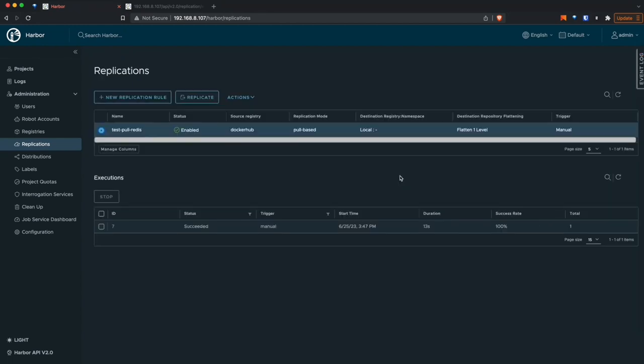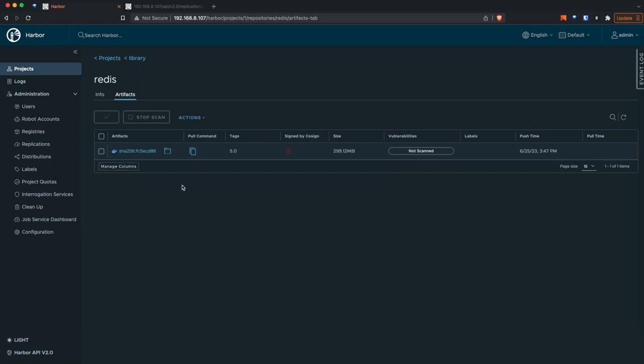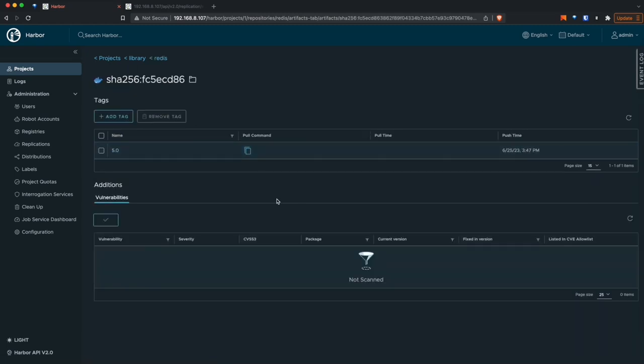Let's wait a moment for the replication job to finish. Okay, it has already succeeded. Let's go to the project library to check whether the Redis image has been copied to the local Harbor. Yep, it has been located here, and you can click the digest for more artifact details.